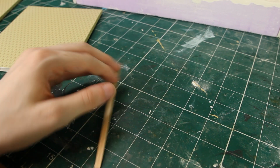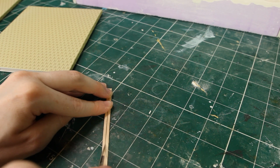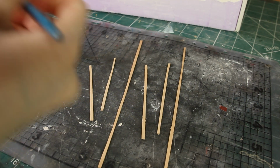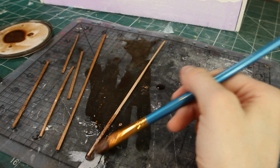You know that conspiracy theory about how the industry that uses the most glitter in the world is something you'd never expect? Well, that same idea applies to coffee stirring sticks, because you'd think it would be coffee, but no, it's crafters. So I took some out of my stash, split them in half, and used a wash to darken them.